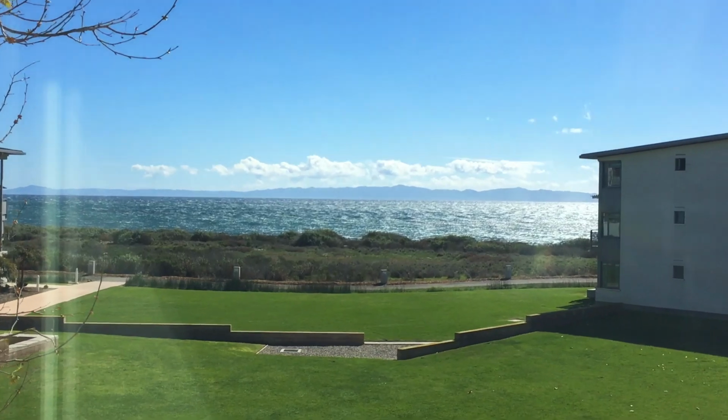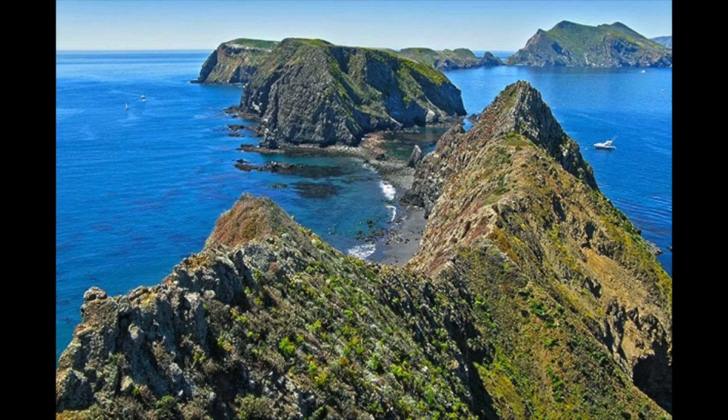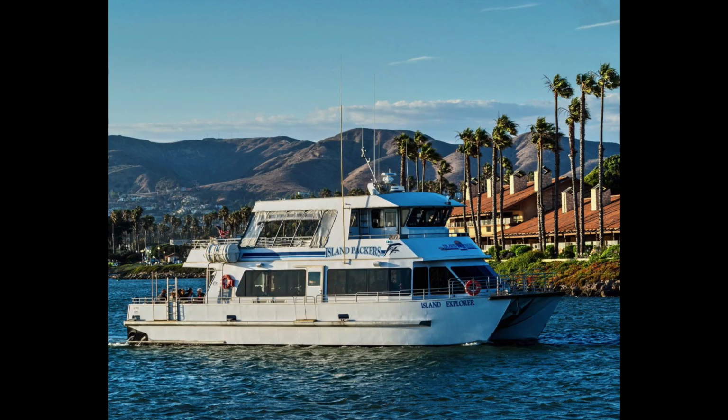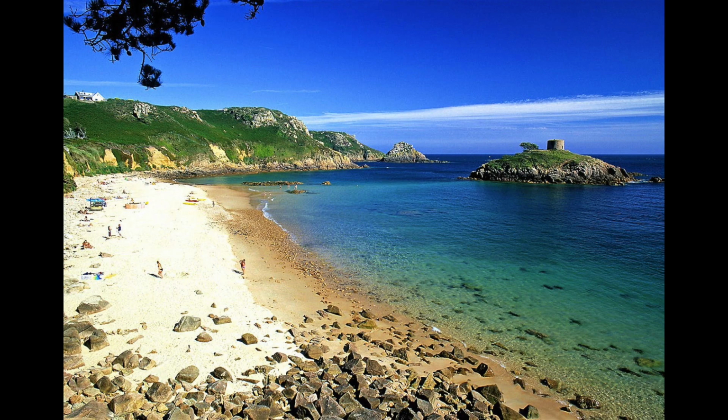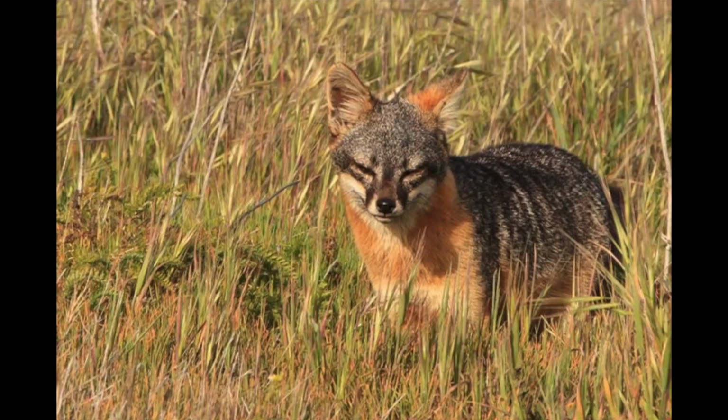Or you can take a trip out to the Channel Islands, which you can actually see from campus. The Channel Islands consist of 8 islands, 5 of which are part of Channel Islands National Park and Marine Sanctuary. Taking a ferry over to the islands can be a fun day trip, or you could rent a cabin or camp and stay for multiple days. There's so much to explore there, and there's tons of wildlife.